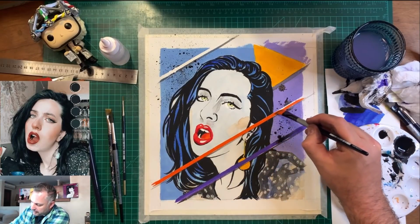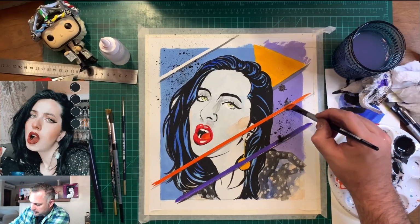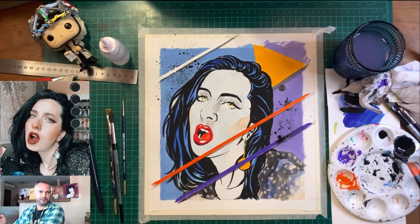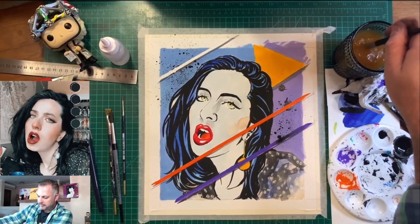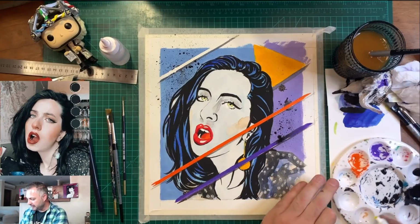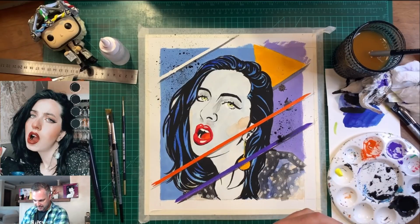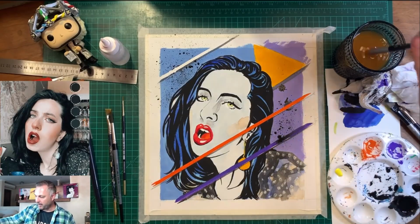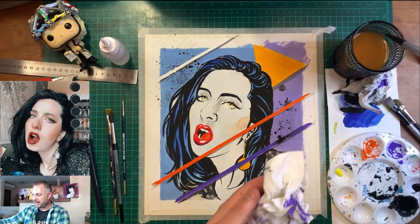So this orange looking really, really cool right now. Loving that. And here, because I've got this yellow here, I want to go with the top one. I'm going to go with a very acid yellow. I'm a little bit nervous because I can see I've got some wet black still going on over there, still drying up here where I did all that splatter work.